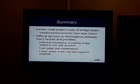The summary, just to close, is that those costs are similar initially, but the enhancements add costs, and the maintenance costs need to be considered now if you're going to go through with something. It's really a difficult decision for you and the city to make, considering the historical importance to any new structure that goes in here, as well as the upfront costs and future operation of the structure that need to be considered as you decide what to do moving forward. So we've got the costs up there one more time, and then I'd be happy to answer any questions.